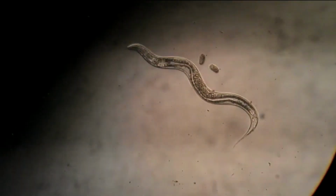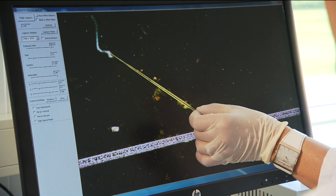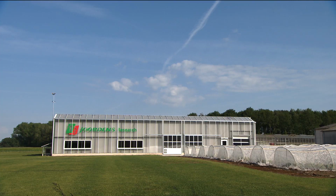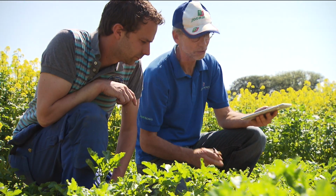Independent research shows that the most successful growers use our resistant cover crops. Joordens Seeds is continuously developing new ways to improve soil health.